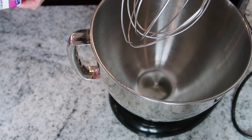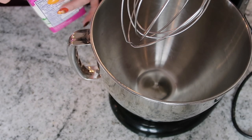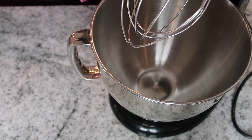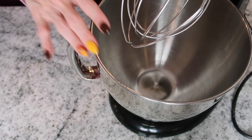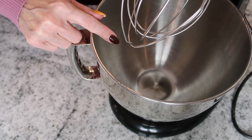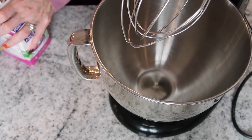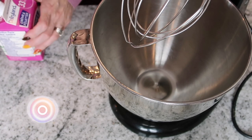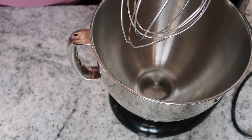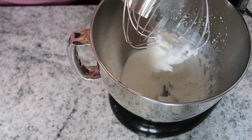So the first thing is that we need to take 1 cup of heavy whipping cream and beat that until there are stiff peaks. After that is all done, I'm then going to take it out of here and wash this, because then we will need to whip up our cream cheese, but we need to do it separately. So I am going to whip up the whipping cream first, and we will need 1 cup of heavy whipping cream. We are going to whip that all up until it is nice and has stiff peaks.